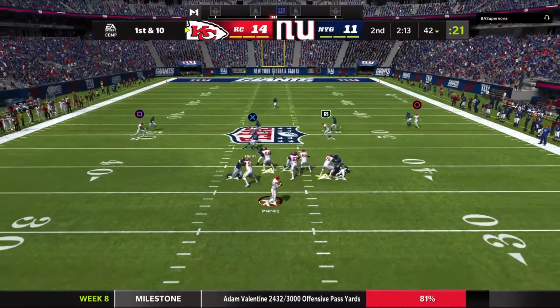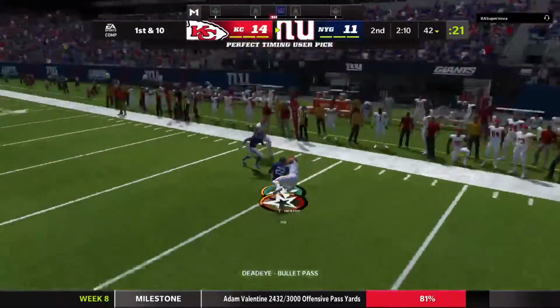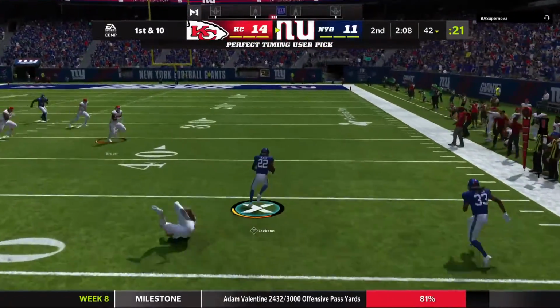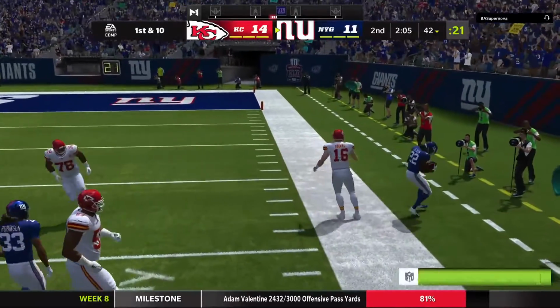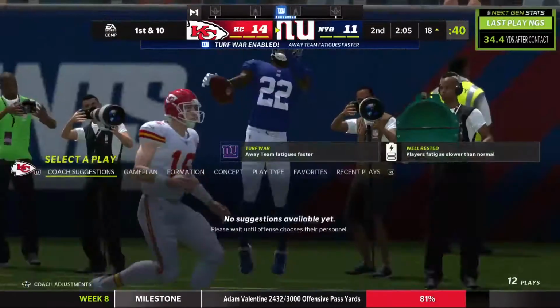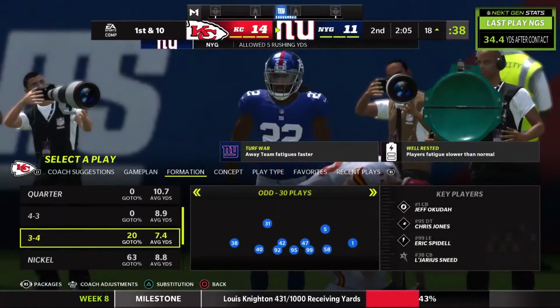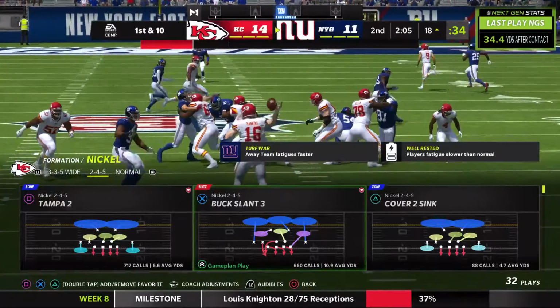They'll drop to throw. Oh, that's into a sea of bodies, and it's intercepted. Picked off by the USC man, Adoree Jackson. Well, that's a drive killer right there. Not a really confident throw either. This one was kind of up for grabs, and it's going to come down in the hands of the wrong team.